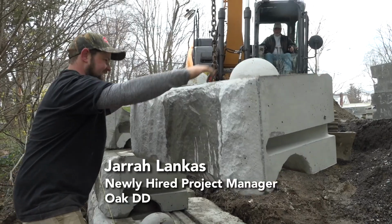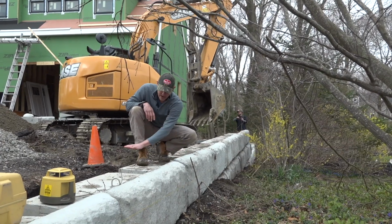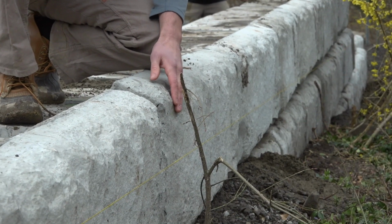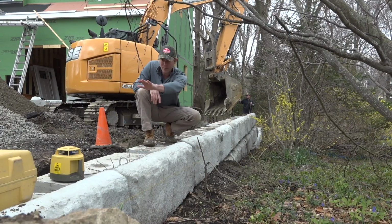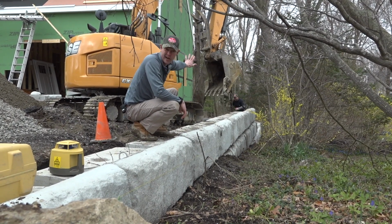These precast concrete blocks are great because they come with the top layer where you bring the asphalt right to the top edge, right? So it scoops down, it comes right up to the top edge. So it'll be asphalt all the way to the edge of the garage and then stone behind that.